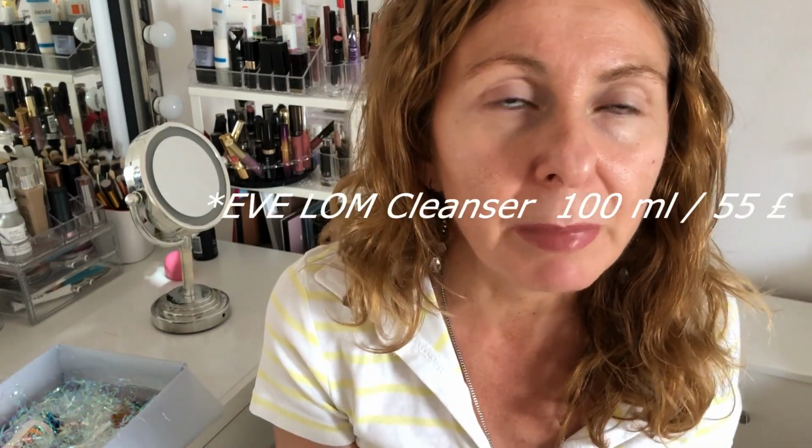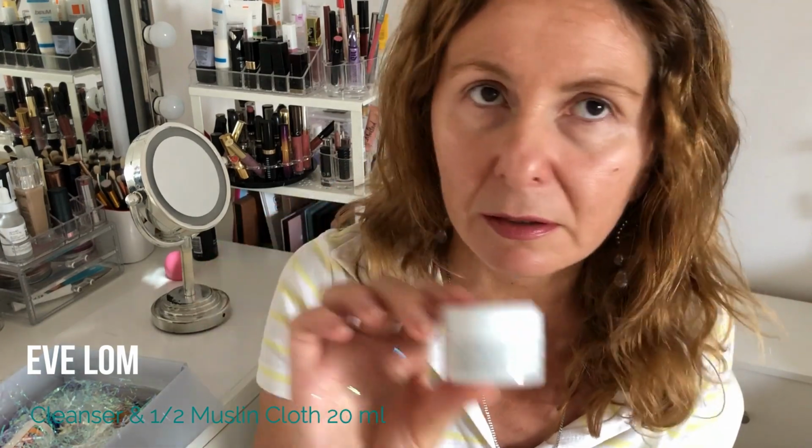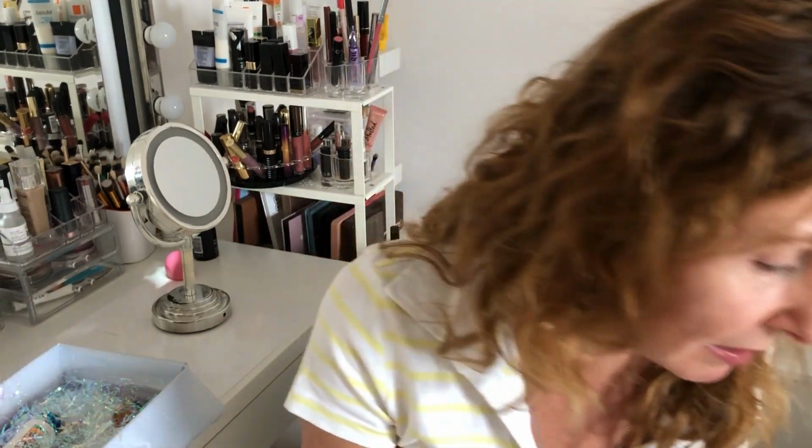So if you want to try it, now it will be a great opportunity to buy this beauty box and you will try it, because the price for 100 milliliters, I think it is around 40-50 pounds. I only use it when I have full face makeup and I'm lazy to clean it. And when I have this applied, the removing of the makeup is just a dream for me. So I highly recommend this product.